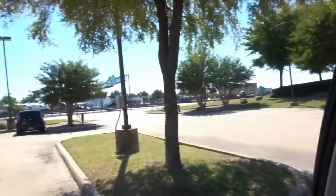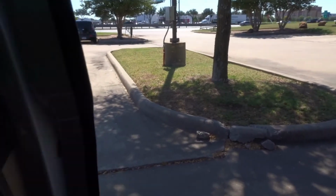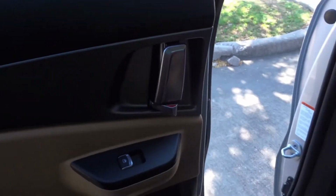Alright, and hopping into the second row, I did hit my head there. So this might be a little bit low for some people. But hopping into the second row here, as you guys can see, all you have to do is tap the door once and the door will automatically close. Nice solid, soft closing sound right there.